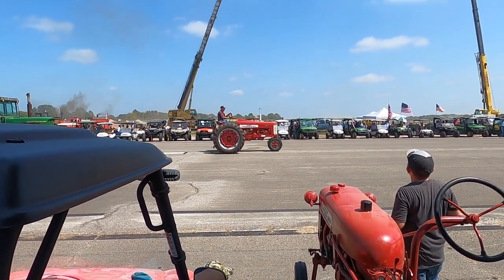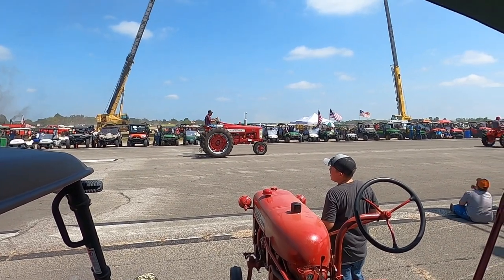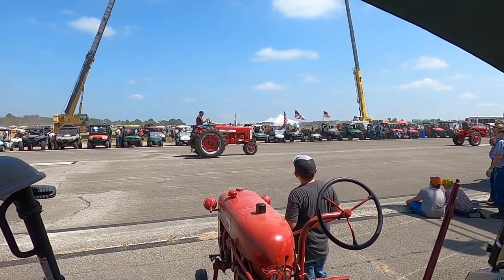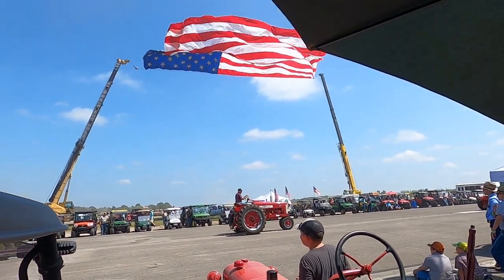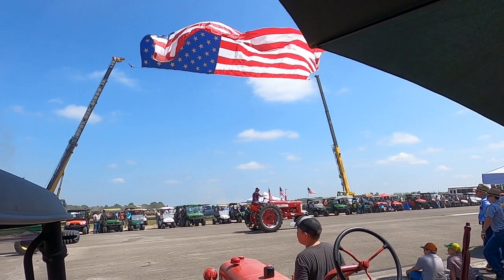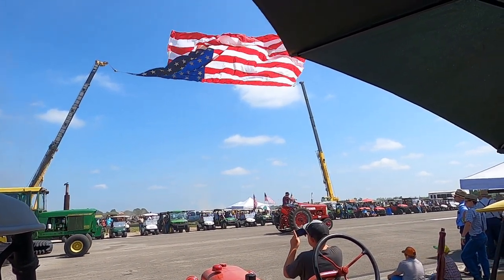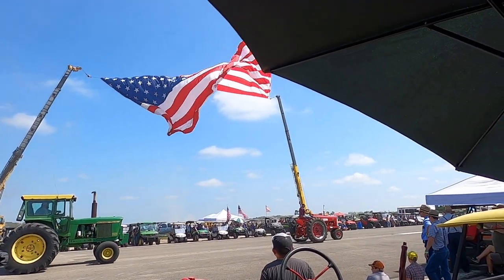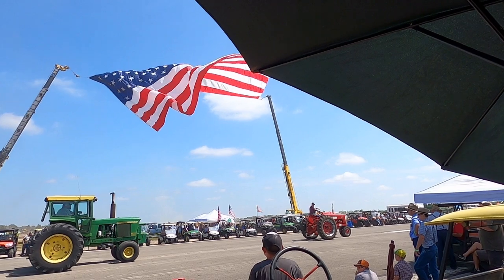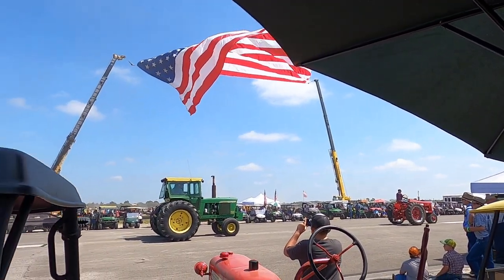Then we've got a 1957 International 350. Maynard Moody from Milford Center, Ohio. Maynard driving 350 gas right there. Got power adjust rear wheels on it. 2-point hitch. Really decked out. You know, I don't think I've ever driven a 350. I've wanted to, but I don't think I've ever been on one. Maybe I'll get my chance this weekend.